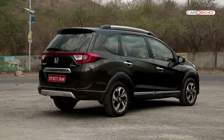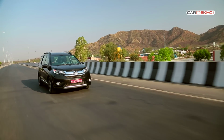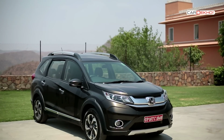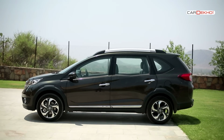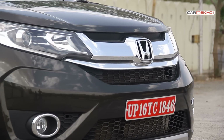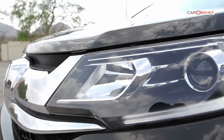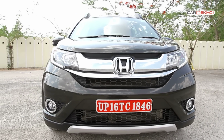The BR-V is not really a SUV in its ideal sense, as it does not have the road presence that the likes of the Creta or the Duster have. But if there was ever a car that truly described the word crossover, the BR-V would be it. So, what do we like? Well, for starters, the large chrome grille looks quite premium, and so do the headlamps with a daytime running light, projector low beam and halogen high beam sections.